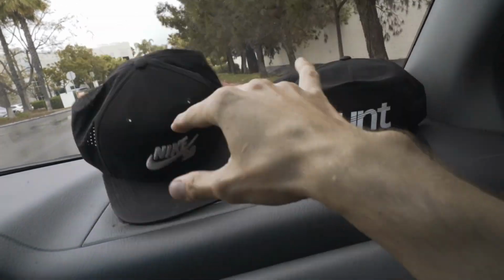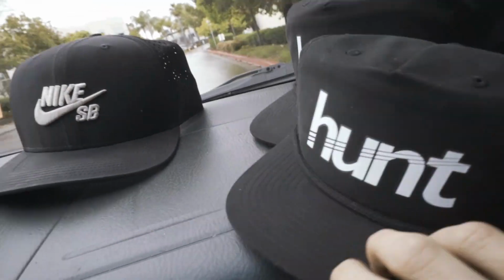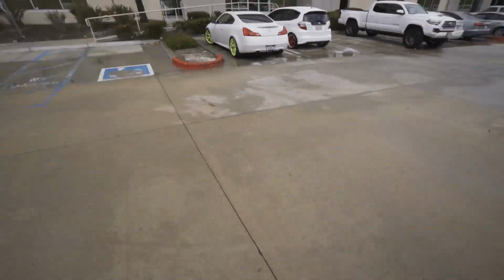Look at all these little new hats. Nice hat. Hats are cool. These are sweet, man. They're nice. I wish you guys could touch it.